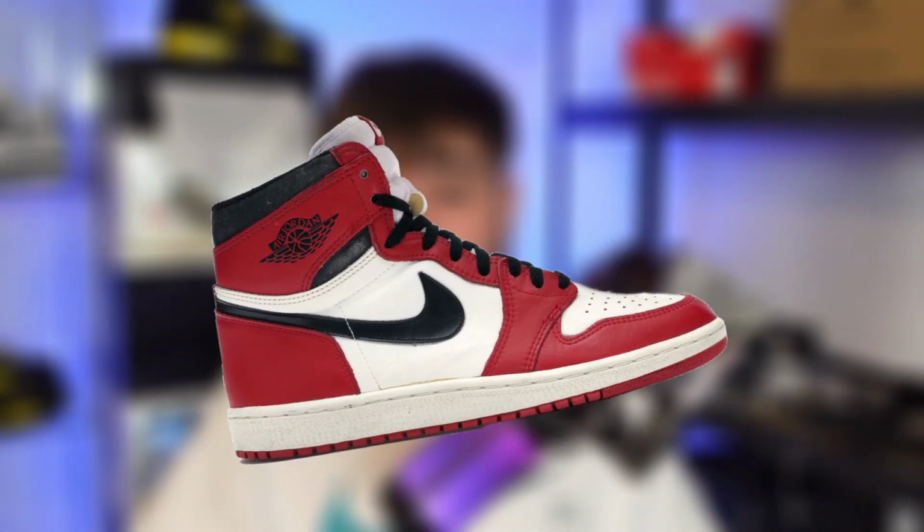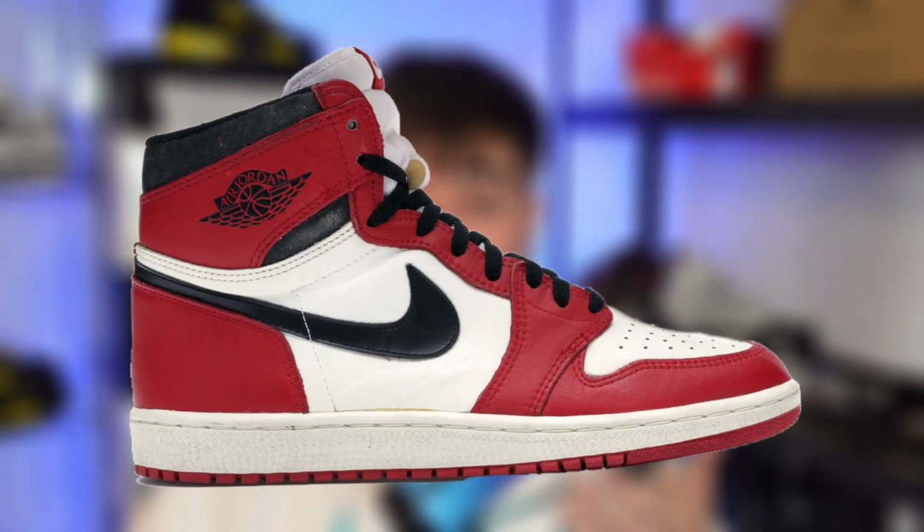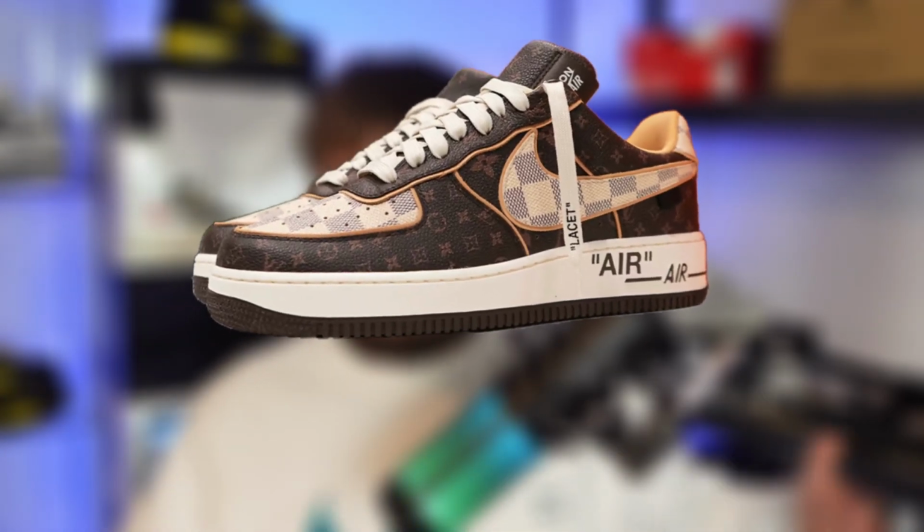So yes, these collabs are very, very limited and hard to get. However, the prices completely outweigh the negatives. Another negative, unfortunately, is the upped retails. Some of these Off-White collabs or these Travis collabs usually increase the retail by a little bit. I mean, we saw Dior Jordan 1s that cost a couple thousand retail, or we saw the LV Air Forces that were about $4,000 to buy. Yes, they come with massive profit margins, however, these are quite steep prices to invest into a shoe.